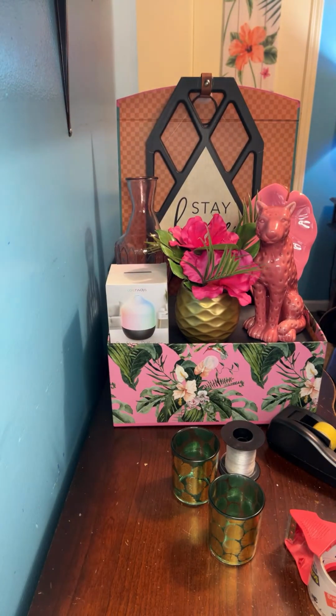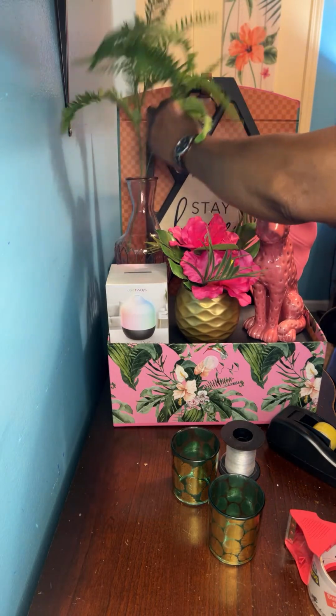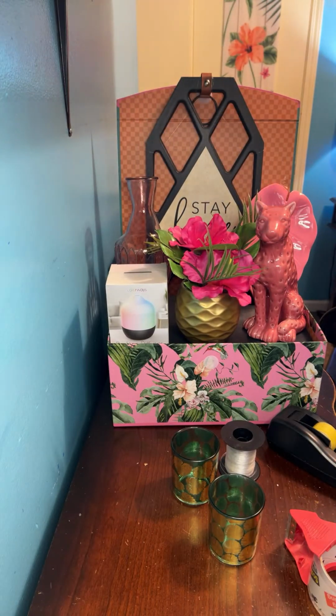Alright, so I'm going to cut this down some. I'll find my little wire cutters. I'll try to keep everything back here I need. So cut this down to the height I need.